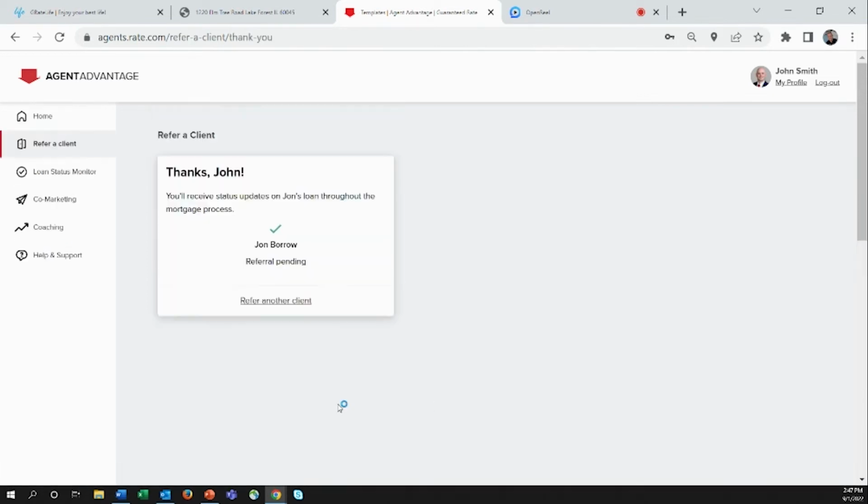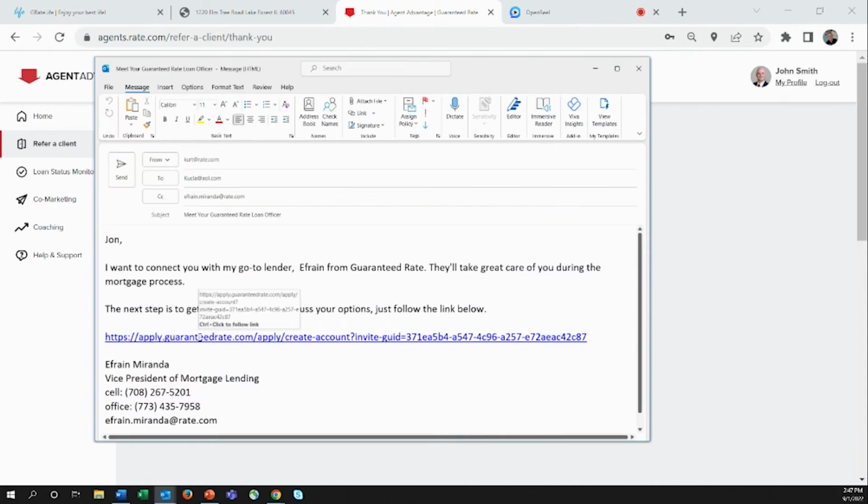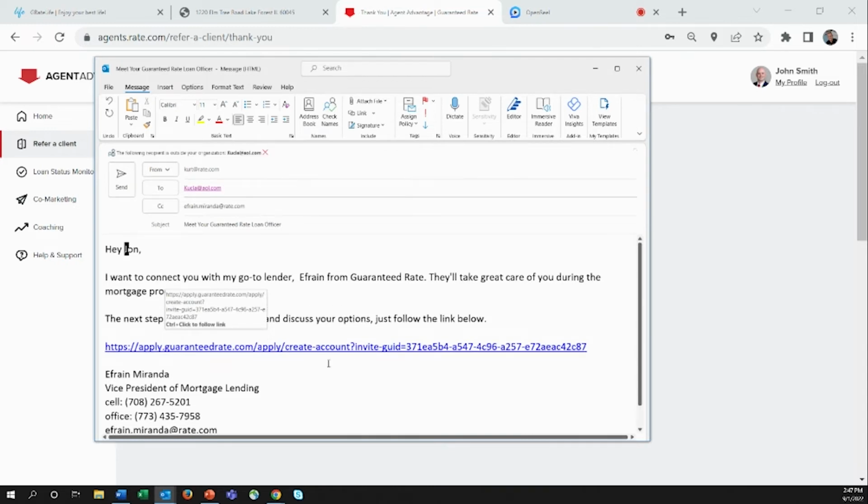If I wanted to send the intro email, I would click the bottom. Here is the pre-written email. If I wanted to go in and kind of customize this and make it sound more like it's coming from me, I could. Here is the link to my assigned loan officer's digital mortgage experience. And again, as far as speed and efficiency here, you have already pre-filled some of the information for your borrower, and they can start the process there.